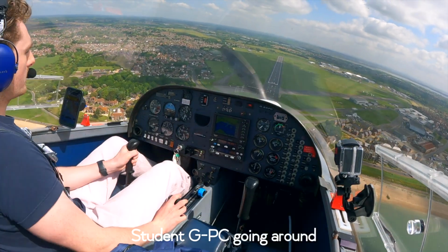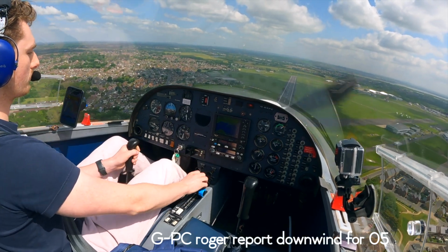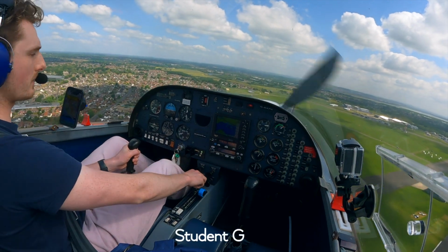Student Golf Papa Charlie going around. Golf Papa Charlie, roger, report downwind of 05. Downwind runway 05, Student Golf Papa Charlie.